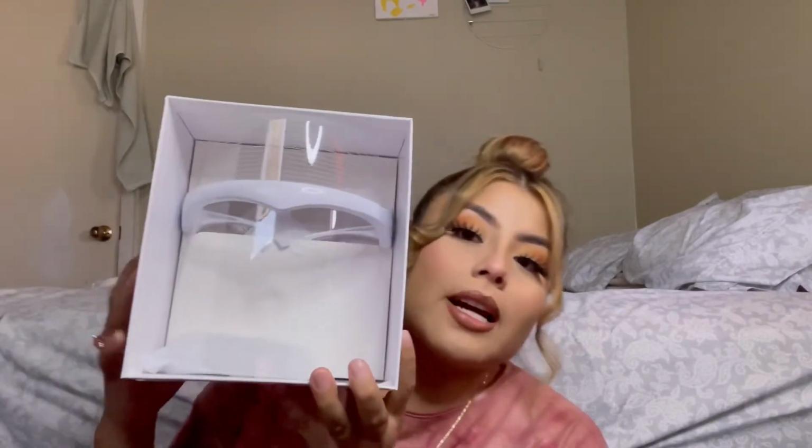Ooh, okay. And this one, I think I spent like $100. Yeah, I know, right? But I was like, why not? If this is going to help my skin and with wrinkles and everything like that, I'm going to spend that money. You know what I mean? It's worth it. So this is how it looks, guys.